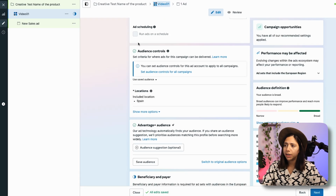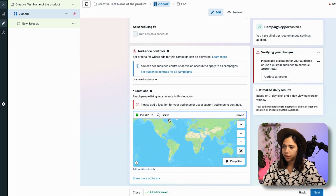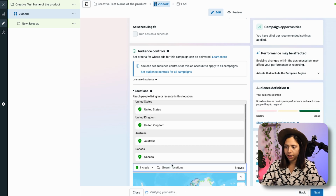The only thing I want to do is under audience controls, I want to make sure I put the right location. So right now I do not want to target Spain. I want to target the top 5 countries. These are the countries that are first English speaking and also buy a lot online. So we're gonna start with the US, so United States, United Kingdom, Australia, Canada, and New Zealand.